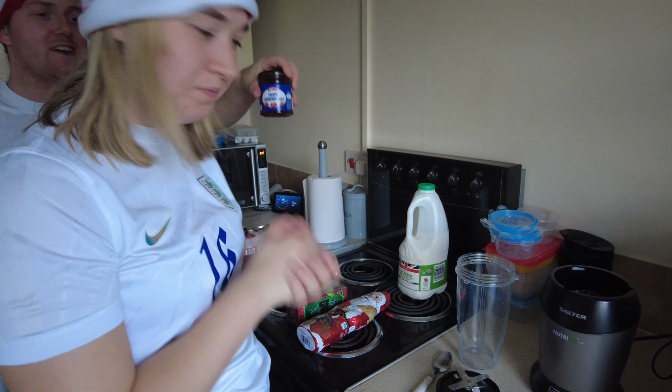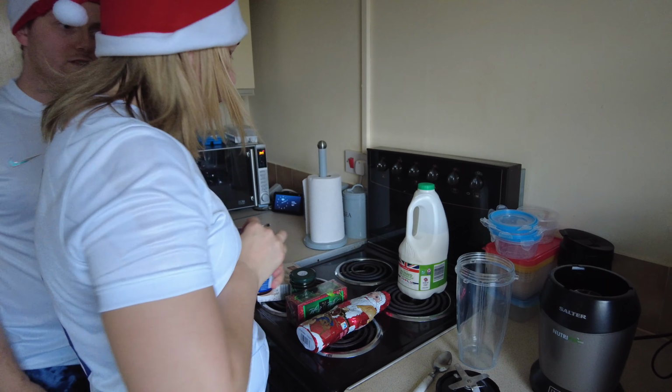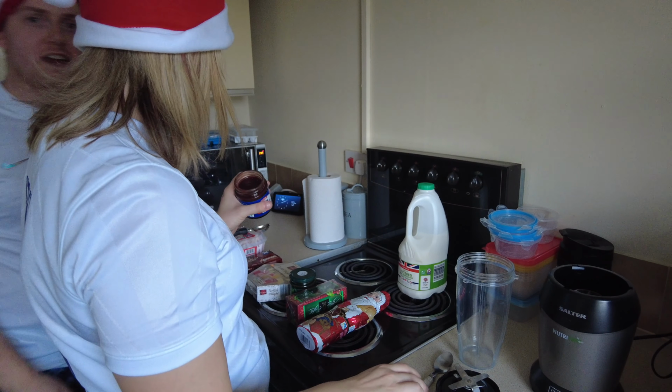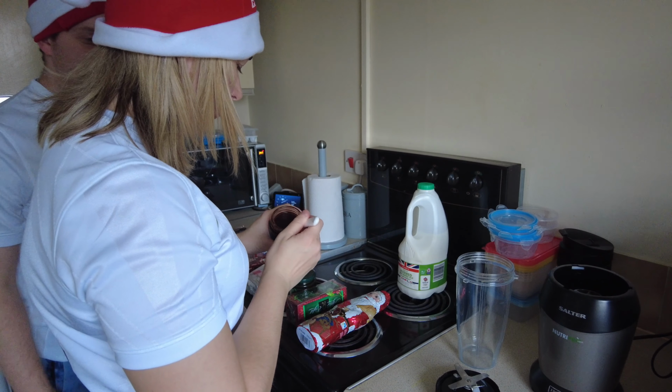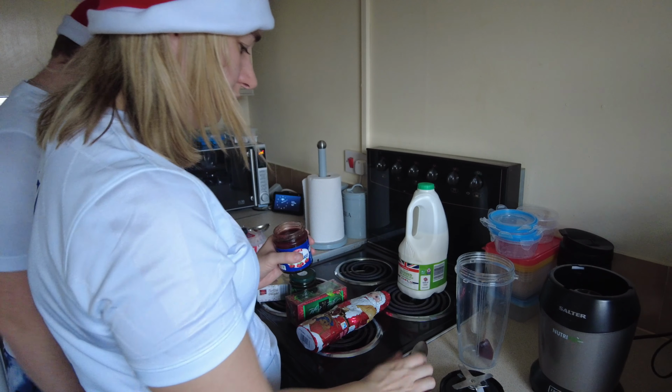So we have C, which is smooth cranberry sauce. Why? Smooth is not C. Well, it's still cranberry sauce. Yeah, cranberry sauce. We didn't want lumps in it. No, we didn't. Is that enough? Yeah. Good.